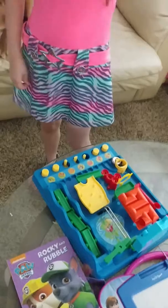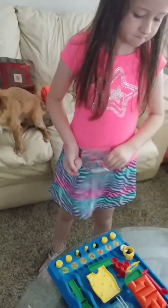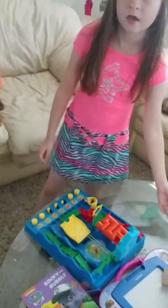We put the other one in a bag, so you want to keep them away from dogs that will eat anything. And this is how you play. Okay, she's going to show you guys how this game works.